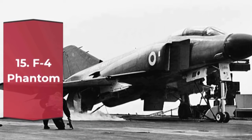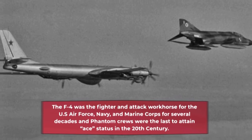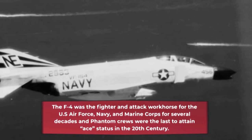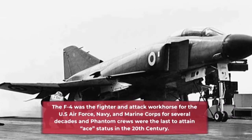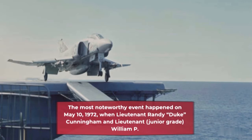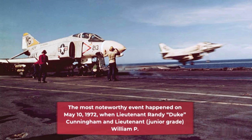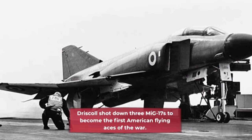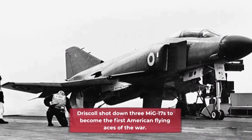15. F-4 Phantom. The F-4 was the fighter and attack workhorse for the U.S. Air Force, Navy, and Marine Corps for several decades, and Phantom crews were the last to attain ace status in the 20th century. The most noteworthy event happened on May 10, 1972, when Lieutenant Randy Duke Cunningham and Lieutenant, Junior Grade, William P. Driscoll shot down 3 MiG-17s to become the first American flying aces of the war.